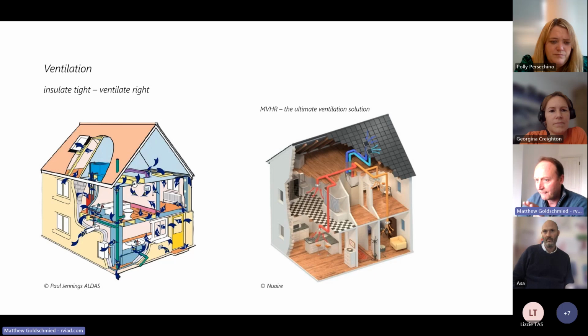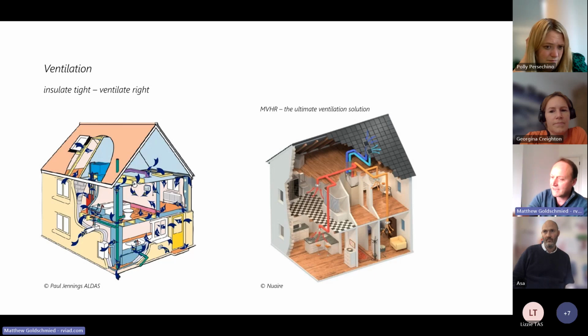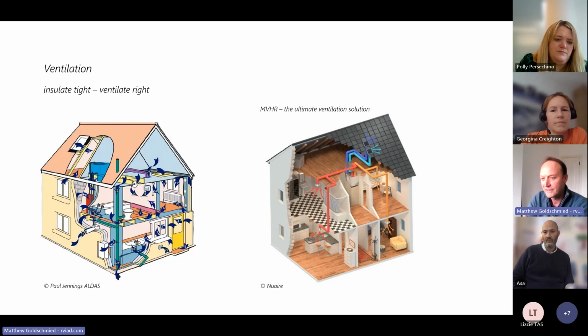And that would be a mechanical ventilation heat recovery system, which essentially takes stale, damp, humid air from bathrooms and kitchens. It captures all the heat that's within that air. It draws fresh air in from outside, transfers that heat into the fresh air, and then ducts the fresh air into habitable rooms such as bedrooms and living rooms. It's costly, disruptive, but it is the ultimate, and it's what I want to do here.